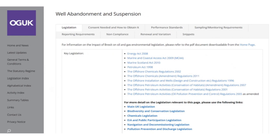So if you're in British waters, I would suggest you go to the Oil and Gas UK website. Very good asset. There's a lot of information there. And go on to well abandonment and suspension and you'll find all the legislation you need to look at. There's click-throughs there. So another excellent resource for people to look at if they're interested in this. There's lots of other stuff on the Oil and Gas UK website, so I would generally assume that you go there first. It's an excellent piece of information.